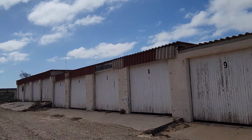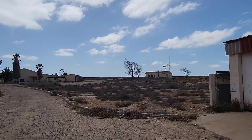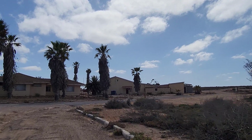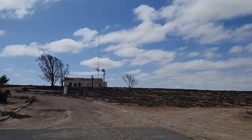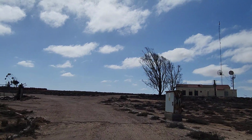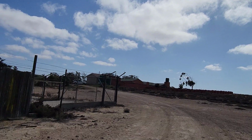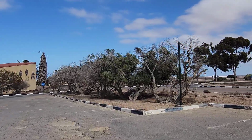And here we come to more garages again. Another row of 10. So, is this the community hall, you think? I think so, I'm not sure.